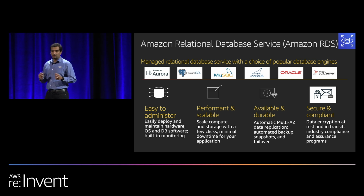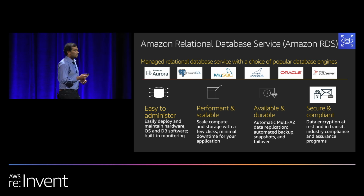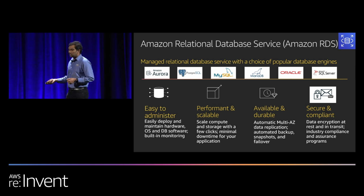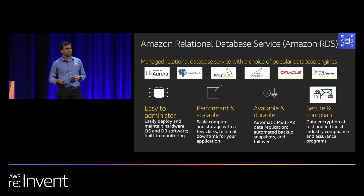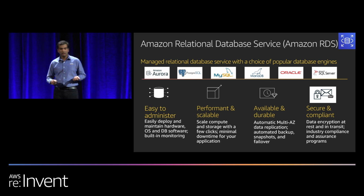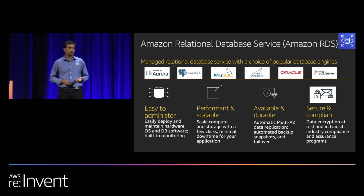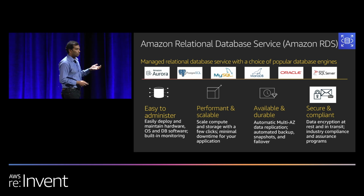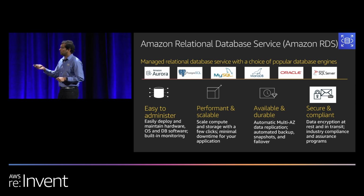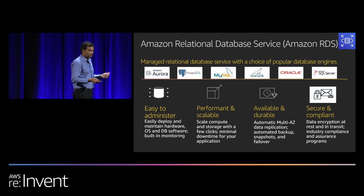Let's get started. A quick refresher about what RDS is for those of you who are not familiar with RDS. RDS is a managed relational database service in AWS. It's one of the oldest services that we have. We recently celebrated our 10-year anniversary. RDS makes it easy to scale, operate, and set up a relational database in the cloud on a platform that is secure and performant. As you can see, we have 6 relational engines for you to choose from in RDS. We have our own Amazon Aurora, which has 2 flavors, a Postgres compliant variant and a MySQL compliant variant. We have open source engines, MySQL, MariaDB, and Postgres, and we have the commercial engines, Oracle and SQL Server.